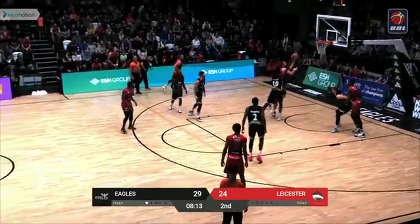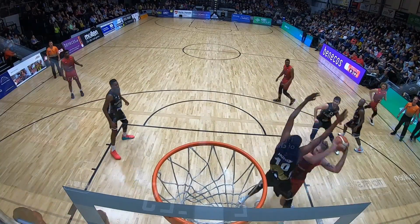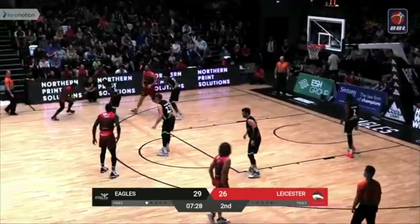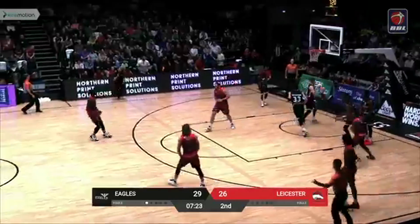Nelson Henry once again up against Hussein. Another great move. This time lays it in with his left hand. Obviously can finish with both hands inside, and he's straight away again. Back out to Cartwright. Been taught very much he's a pass first point guard, but he's going to go all the way to the basket this time, I think, and lay a reverse layup.